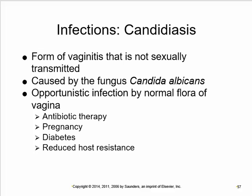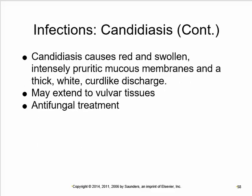Pregnancy can sometimes do it. Diabetes definitely, because the amount of sugar that comes in the urine is a medium. Reduced host resistance, so anything that makes you immunosuppressed can cause it. It causes red, swollen, and itchy membranes, and a discharge that is cheese-like. It can extend right out into the labia, the vulvar tissues, and the treatment is an antifungal treatment, Canesten.